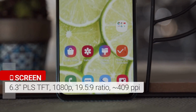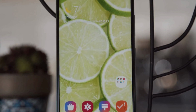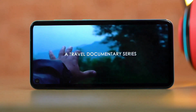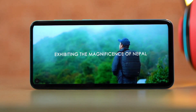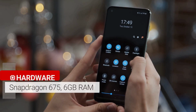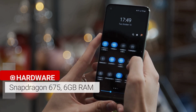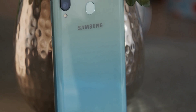The Galaxy M40 has a 6.3-inch screen which has FHD Plus resolution amounting to 409 ppi. It shows punchy colors, can achieve a maximum brightness of up to 480 nits, and the calibration is quite good. The Galaxy M40 is driven by the Qualcomm Snapdragon 675 chipset, with 6GB of DDR4 RAM and 128GB of internal storage.